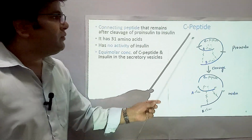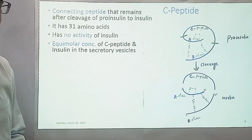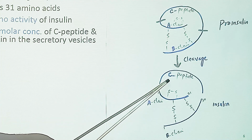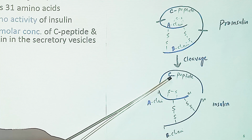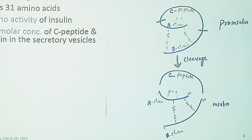Now let's talk about the connecting peptide, or C-peptide, which is part of the proinsulin hormone. However, when proinsulin is proteolyzed, then C-peptide is separated and only A and B chains are united together to make insulin hormone. This C-peptide is a small polypeptide which has 31 amino acids. It's not having any activity of insulin, so it is physiologically not active, which means it cannot stimulate the receptors of insulin.